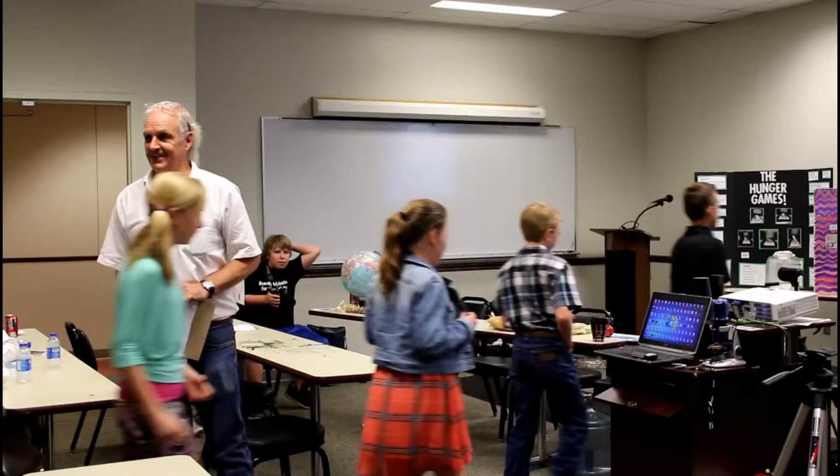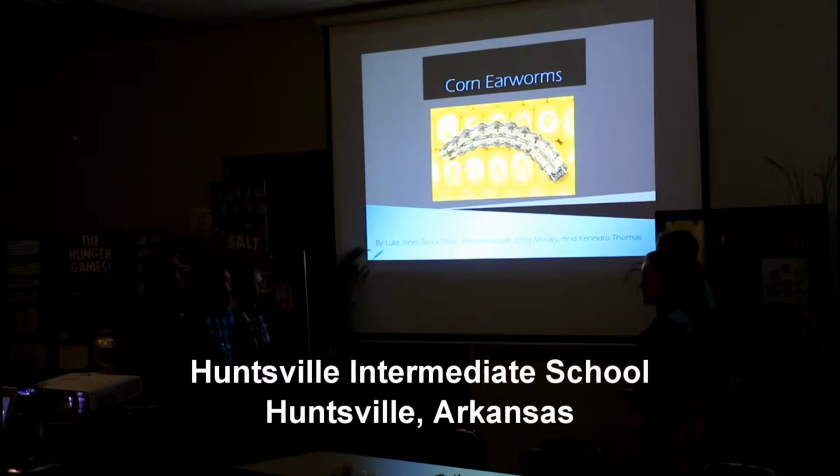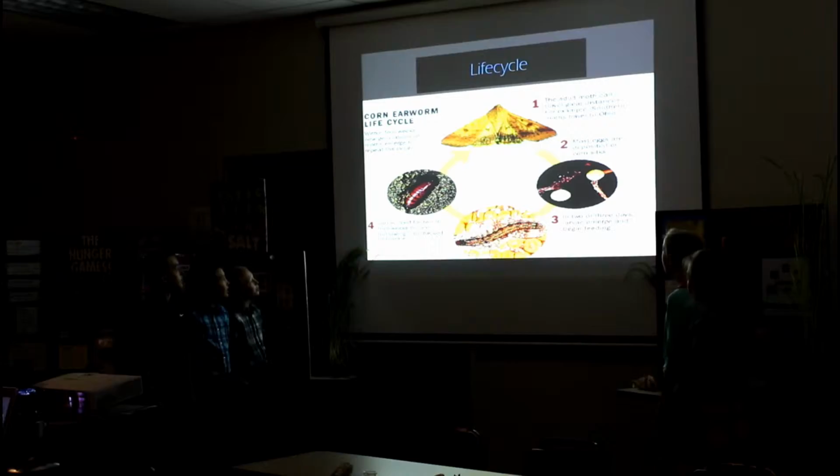Corn earworms by Luke Jones, Brock Miller, Mort Rochdale, Emily Mosley, and Kendra Thomas. Life cycle. The adult moth can travel great distances. For example, other moths travel to Ohio.